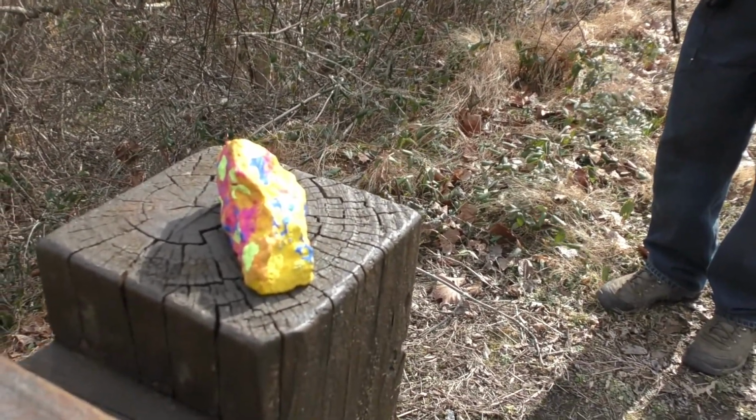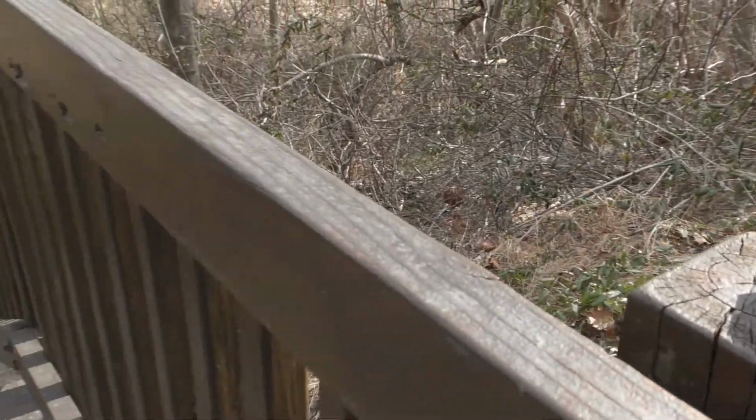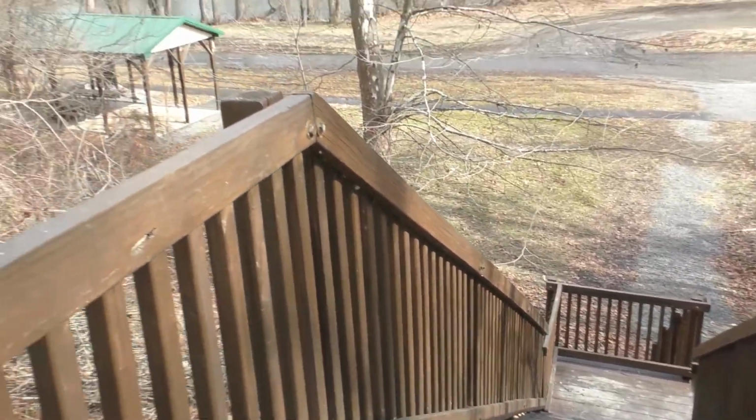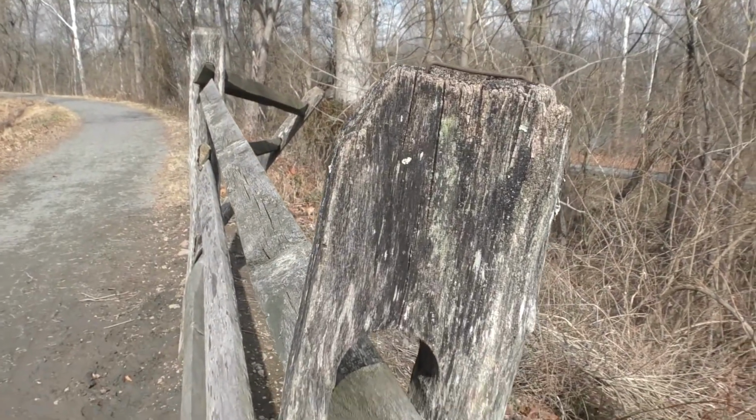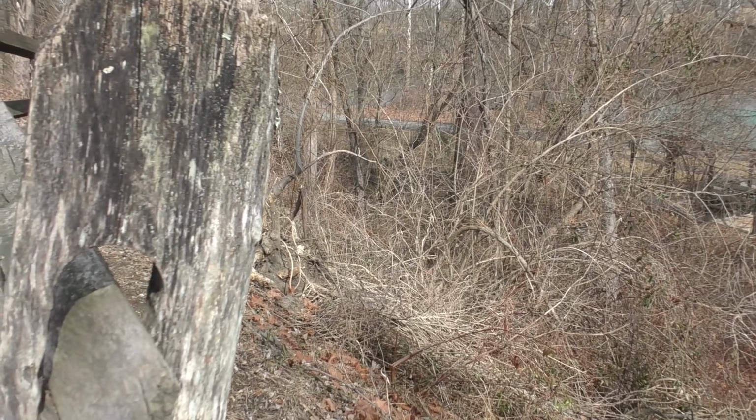So we're going to leave that there for somebody else because I really don't collect them. But I'm in the area here of where a geocache is supposed to be, so I'm going to look around here real quick and see if I can find it.